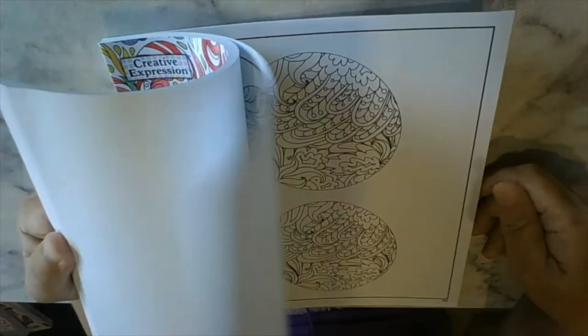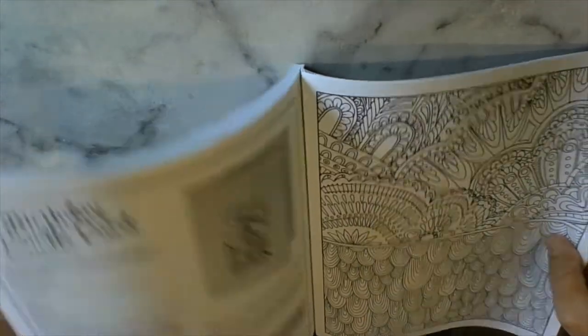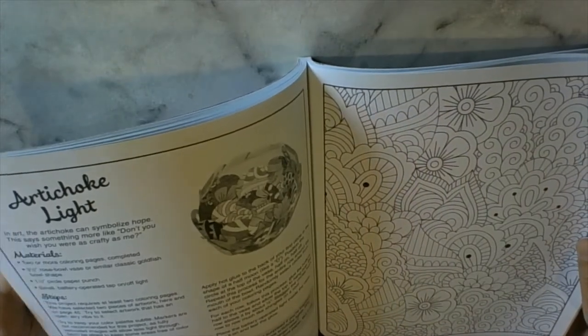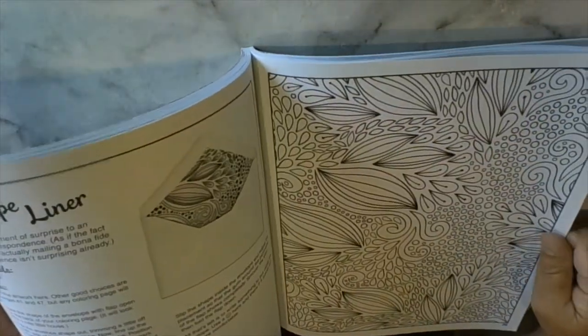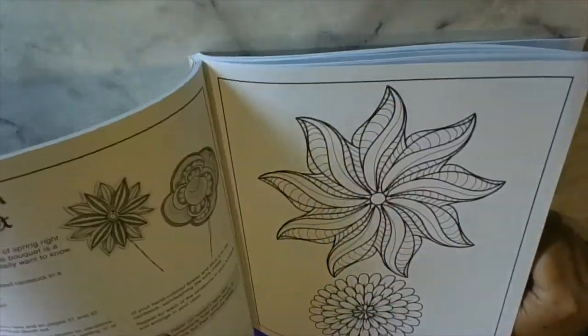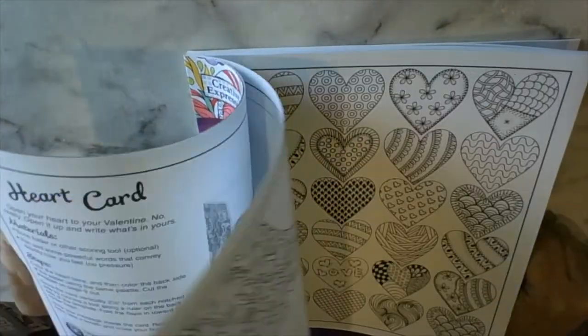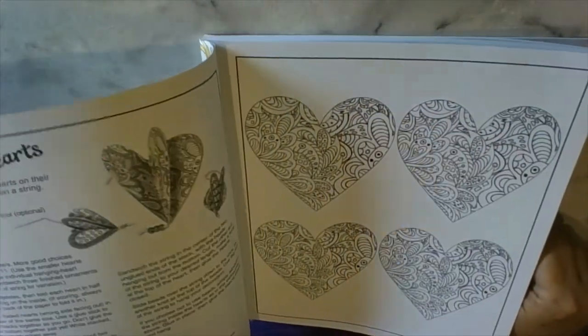And then I have one more. And it's the same gig, you know. Triangle, collage, notebook, birthday card, candle card, paperweight rock, mixed media collage, artichoke light, envelope liner. So yeah, you get the idea. There's a craft if you want to do it. If you don't want to do it, then just color the picture, which is what I plan to do. So yes, there is that.